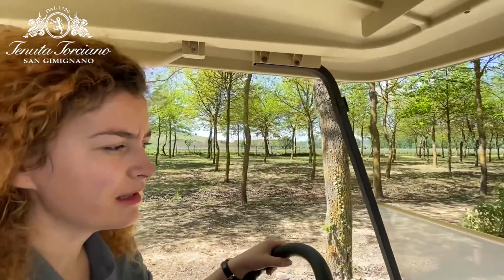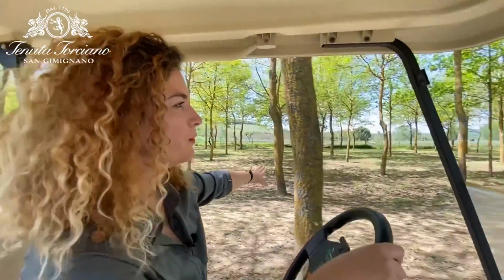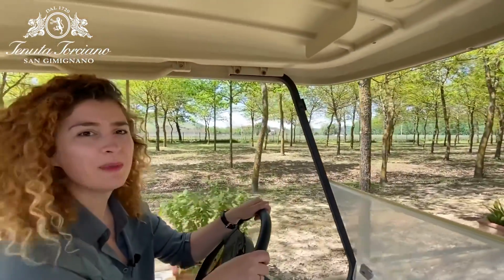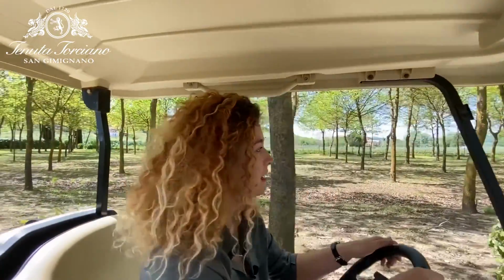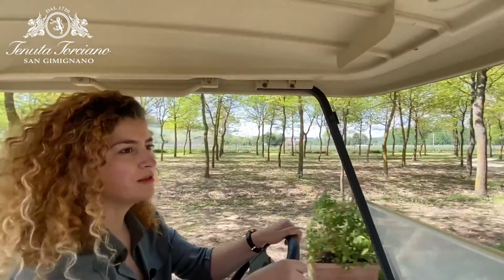This is the agreement that we have done with the Perugia University. You can see all this land where we have our truffles. The truffles that we find here with our dogs are used to make the truffle oil that we are going to taste later in a few minutes. So we have the dogs, they come, they sniff the soil, and that's the perfect way for them to find the truffle.